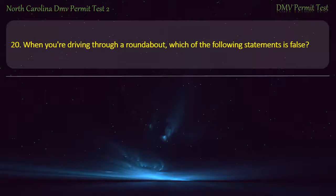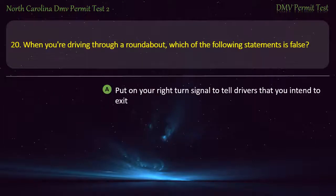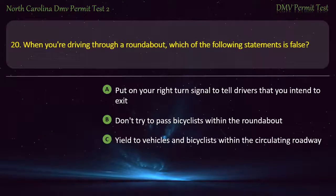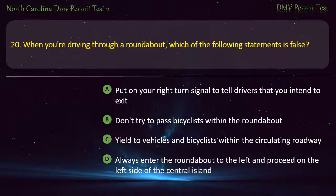Question 20. When you're driving through a roundabout, which of the following statements is false? Put on your right turn signal to tell drivers that you intend to exit. Don't try to pass bicyclists within the roundabout. Yield to vehicles and bicyclists within the circulating roadway. Always enter the roundabout to the left and proceed on the left side of the central island. Answer. Always enter the roundabout to the left and proceed on the left side of the central island.